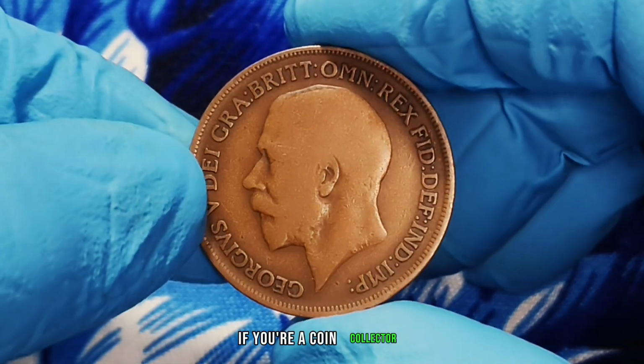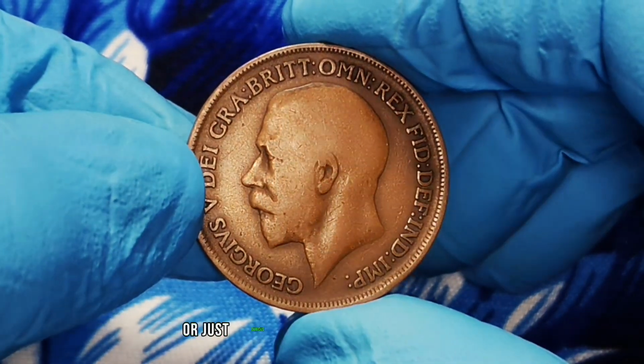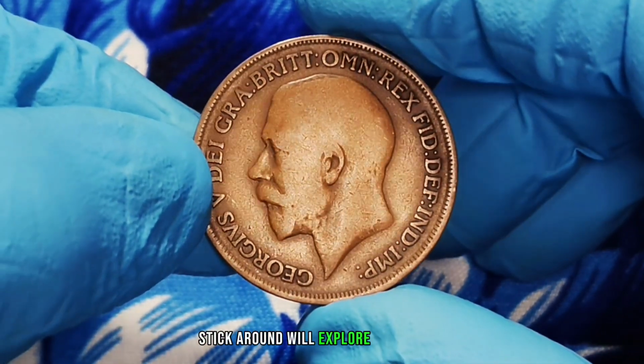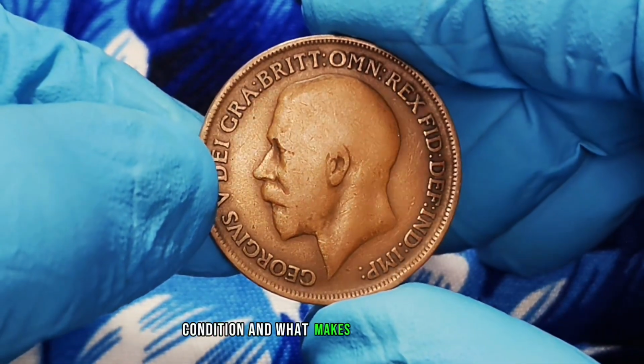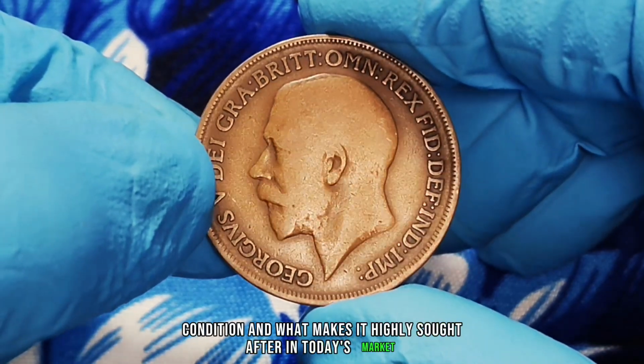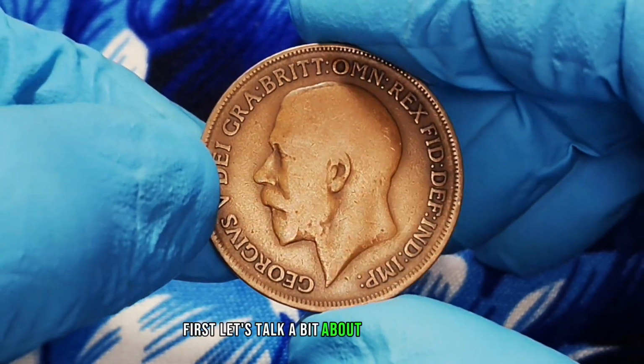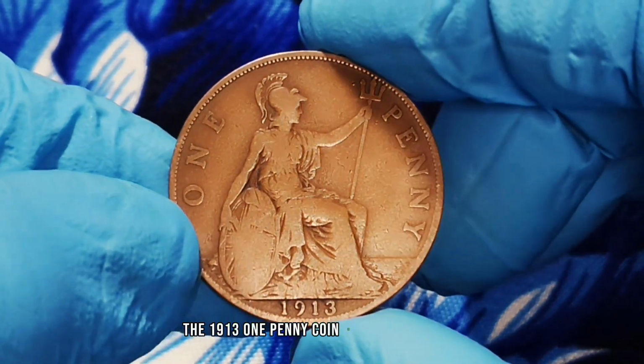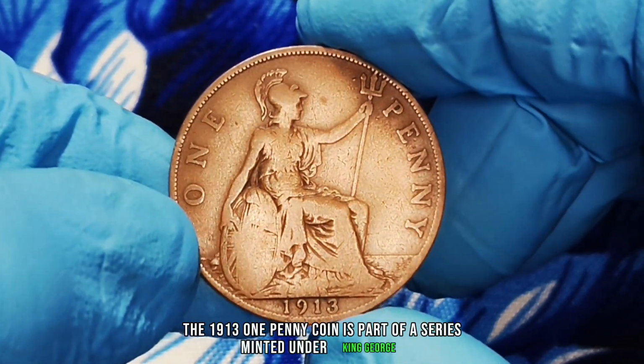If you're a coin collector, history enthusiast, or just curious about what makes certain coins valuable, stick around. We'll explore its history, condition, and what makes it highly sought after in today's market. First, let's talk a bit about the history of this coin. The 1913 1 penny coin is part of a series minted under King George V.